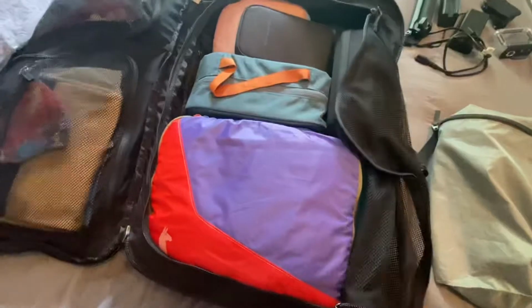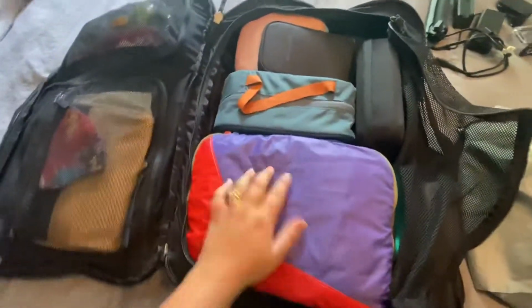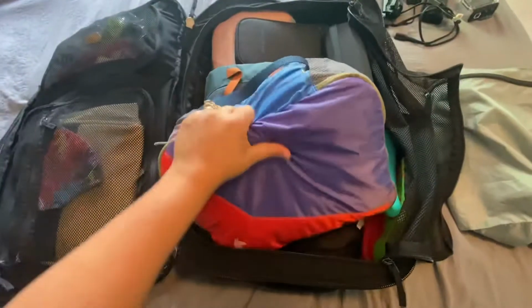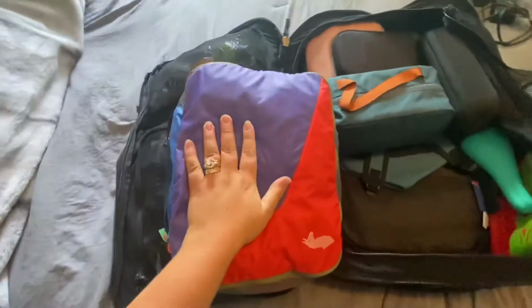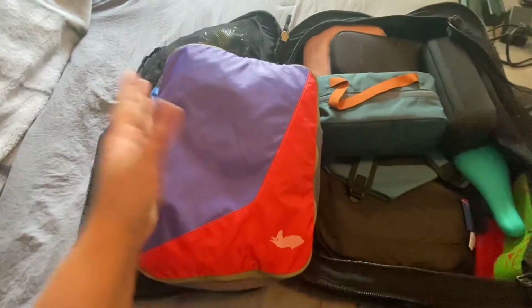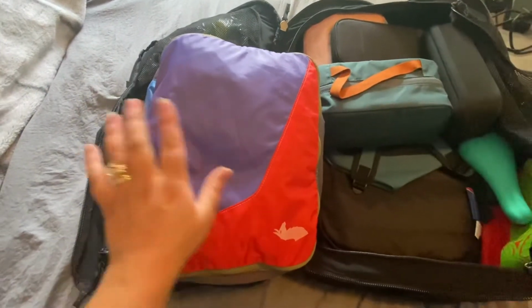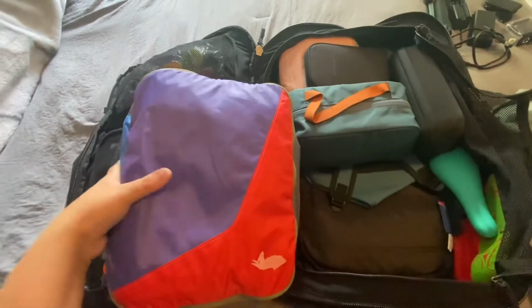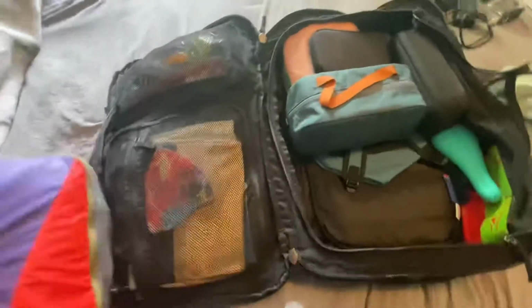Now, as far as how Tom packs, we didn't use all 3 cubes, and you'll see why in a second. This is the main packing cube that came with it. It's a good size, and what we liked about the cubes was that all 3 of them could fit in here comfortably. They obviously were made to fit in the bag. I can show you what's in this in a second.